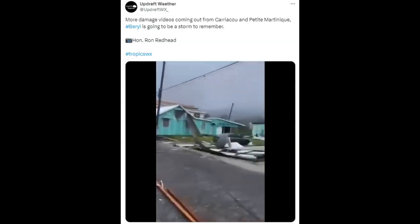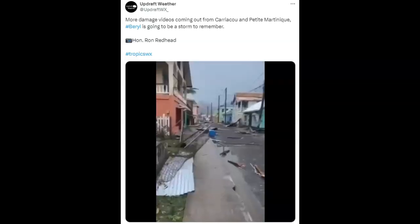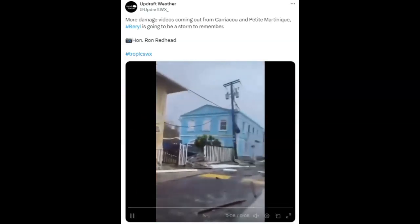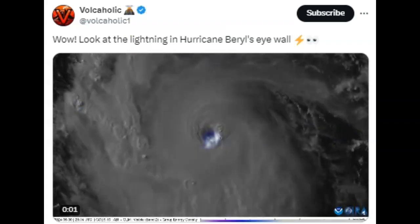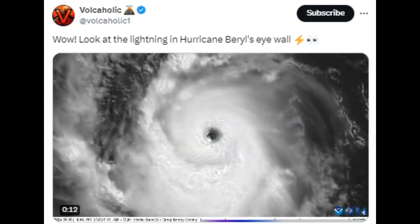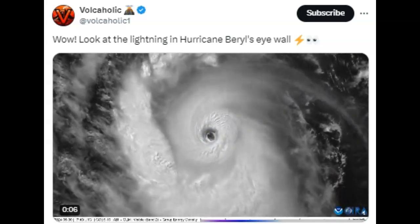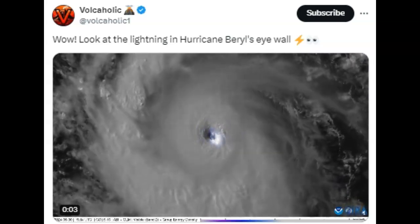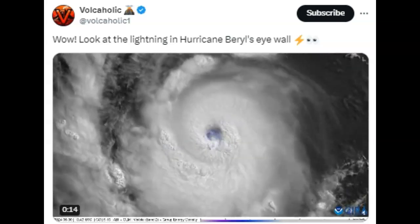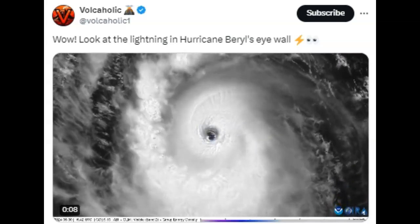My question is, where are all the people? There was a 20 to 30 foot storm surge, and I'm afraid to ask where the people are. This is, again, a very small island, as y'all know. I wanted everyone to see the lightning surrounding the eye wall of this hurricane. It's something that I've never seen before. I'm sure tornadoes are spawning everywhere within the bands of this storm. This is horrific, and if it goes into Jamaica with this type of power, there's not going to be anything left of Jamaica, period, ladies and gentlemen.